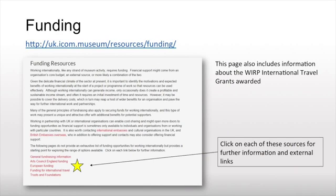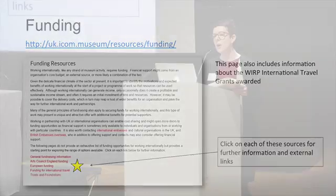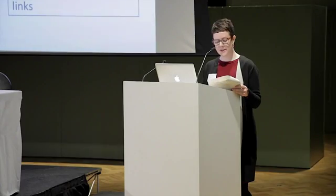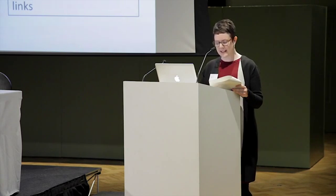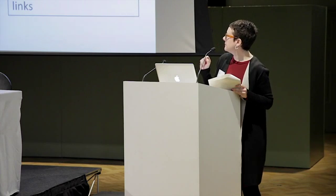So this page does start, you can't see the top of it, but it does start with a list of travel grant recipients. One of the main changes to the regional project this year was that we were able to offer a number of international travel grants to support international work. But if you scroll down past those projects, we've got this list of those red ones by the star rule links.